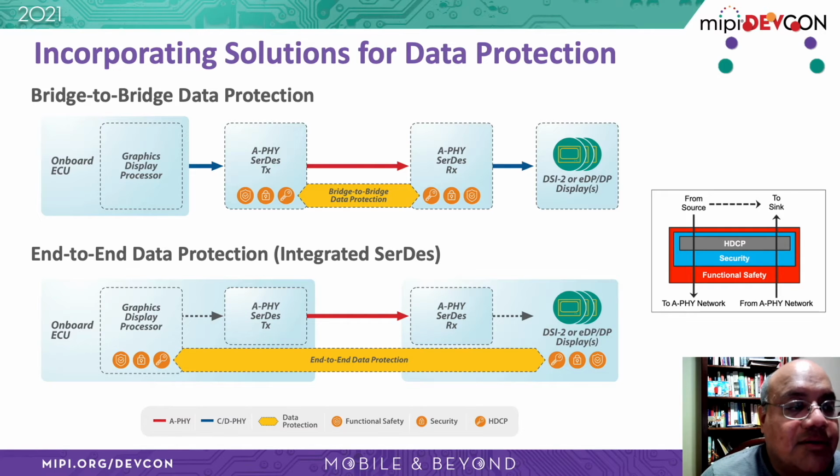The second diagram illustrates a mask display architecture with a fully integrated A-PHY, where the functional safety and security are added right during the generation of the display pixels and maintained all the way through the A-PHY link until the very end when the display decodes the data and sends it to the screen. This is a typical example of the mass end-to-end display solution because this fully integrated A-PHY example does not require an A-PHY SerDes bridge, but this will take time before the market fully adopts this solution.